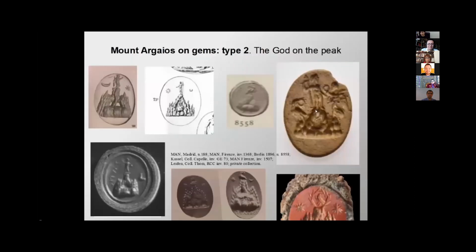The second scheme, mountain with male figure. The mountain with a steep top houses in the highest peak a male divinity with a scepter and or radiate crown. In the gem of the Capello collection, Victoria crowns the male figure. In the field can be represented moon and sun, like an asterisk. In this group we find a gem of the historical Capello collection, the Florence collection, the National Archaeological Museum of Madrid, the Tom collection, and a gem not shown here from the British Museum, with the inscription Argaios. You can find an eagle on the top of the mountain, like in all the coins of Cappadocia.